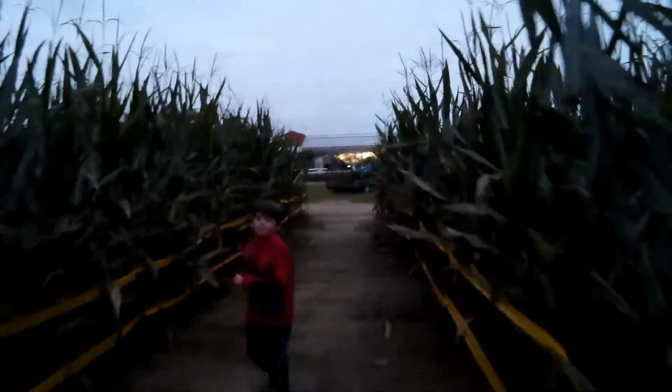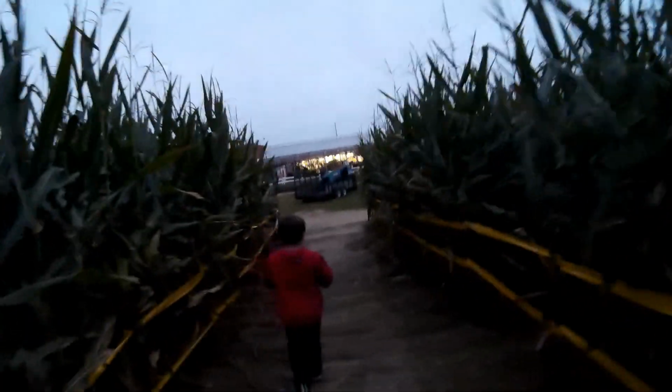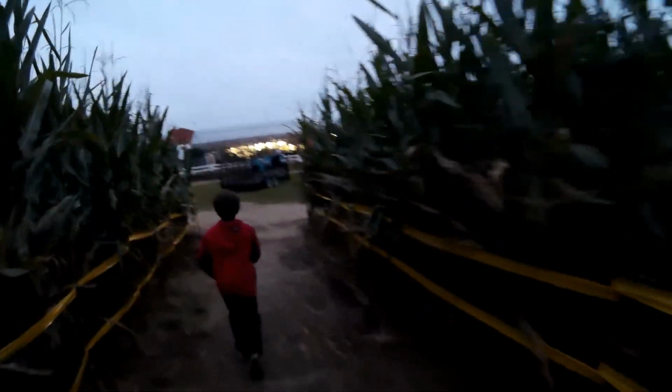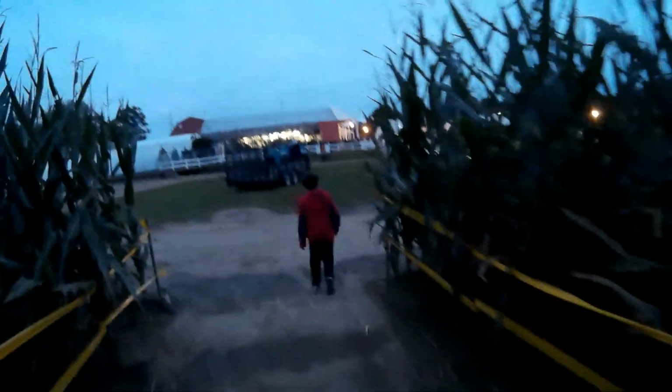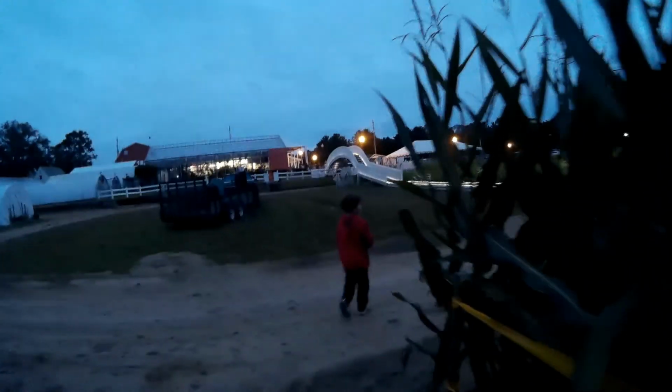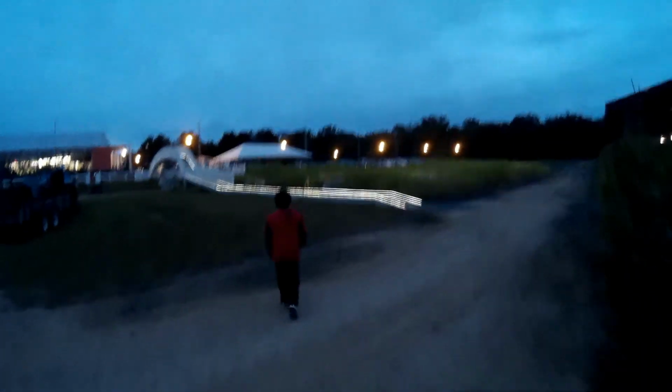But it's not even that dark out. Look, you can still see. It's not even that dark out. We found the exit! We definitely didn't use any emergency exits. We found the exit. And they gave out glow sticks. All right, well, that's it for the maze. I think we're done. Not all.